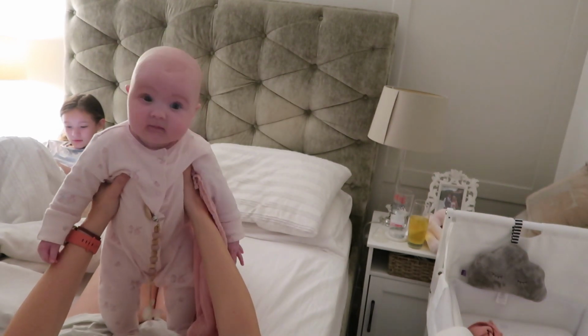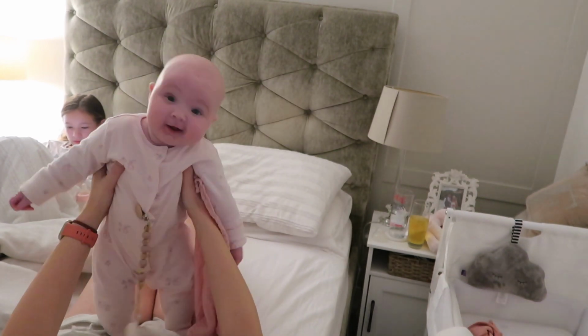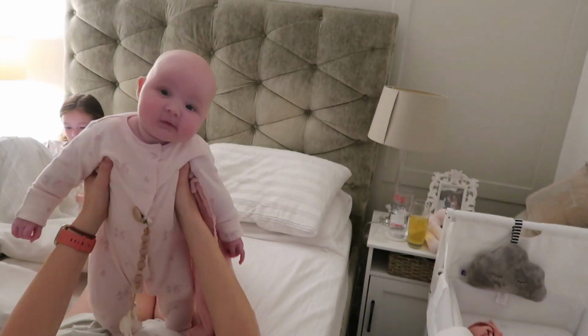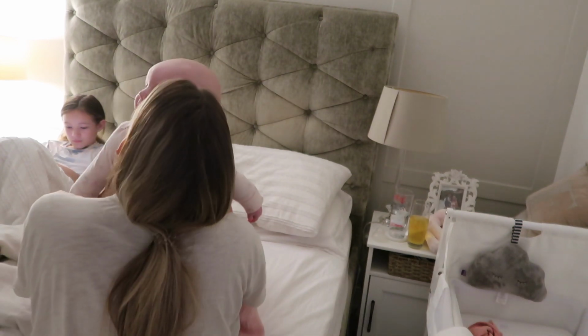Okay, now that bottle is finished, it's time to actually leave my bedroom. So Penny goes downstairs, you'll see in just a second, for a little play before we head out for the school run.